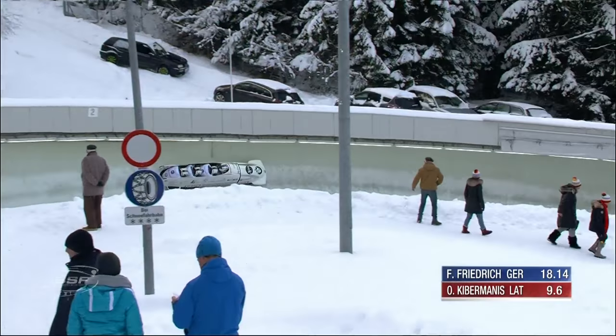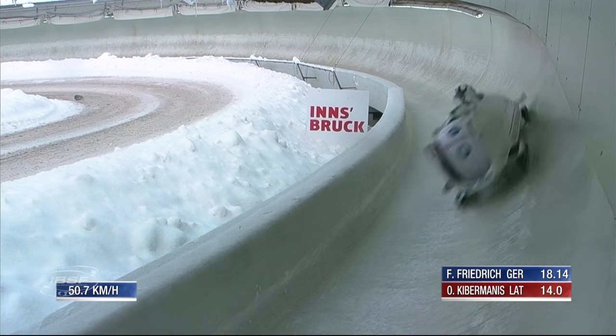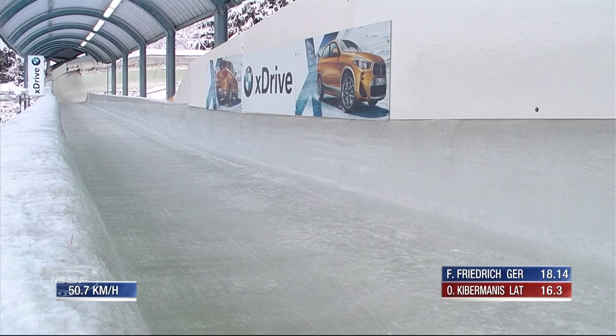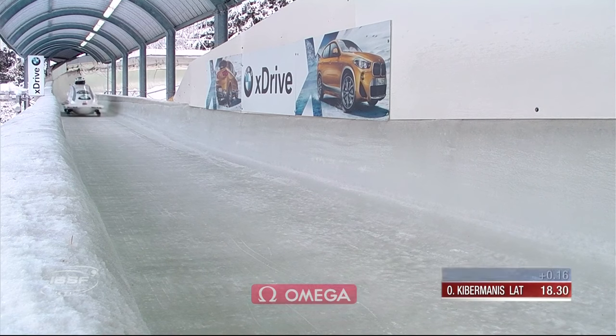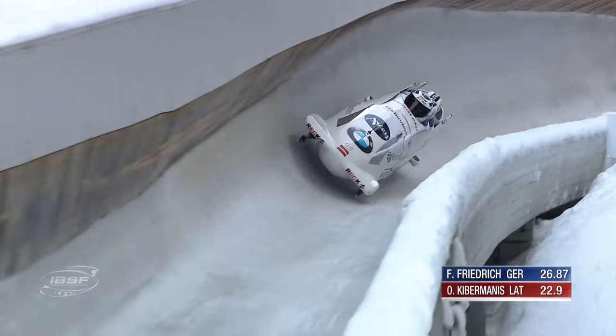See if they get the 50.9 speed, velocity, 50.7. That's the worst of the last seven sleds. Sixth fastest getaway for Oskars Kibermanis. But he immediately jumps out to 1600s deficit.